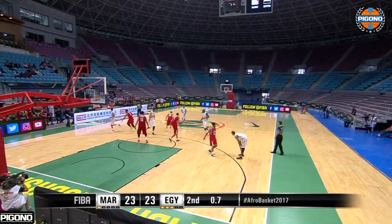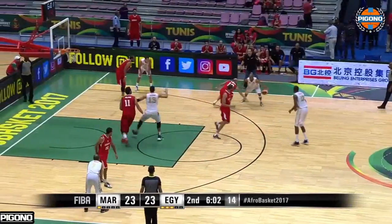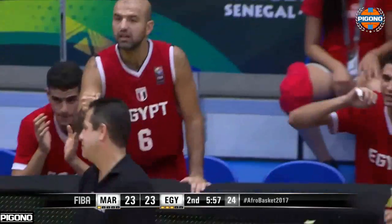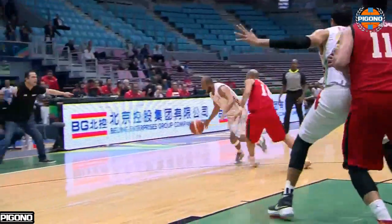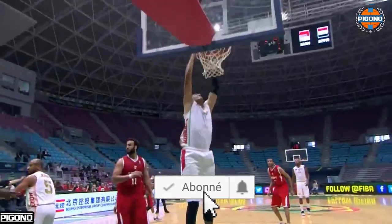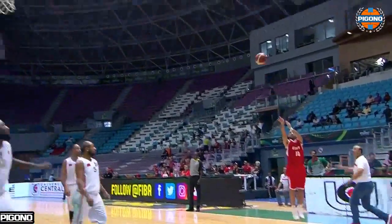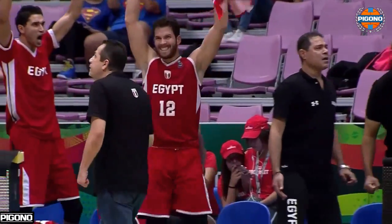Yeah, 29 years old guard, El Sabah. Great read, great pump fake, open shot. All tied up at 23 as Morocco looked for the response, but the whistle had already gone. So Ralimi unable to make that two count. Yeah, that has been a great play from Mustafa Khalfi, but unfortunately, Reda Ralimi hasn't believed that inside space before this action, so way too long. This is that great pump fake and three of El Sabah.